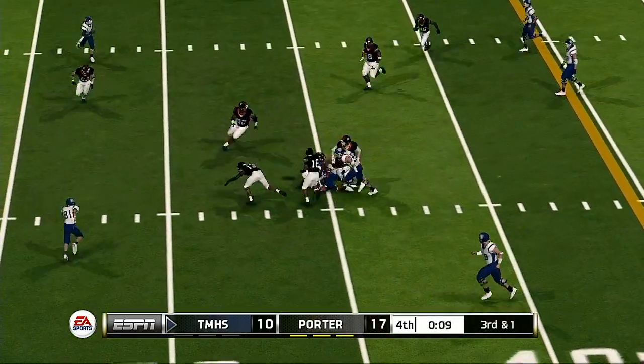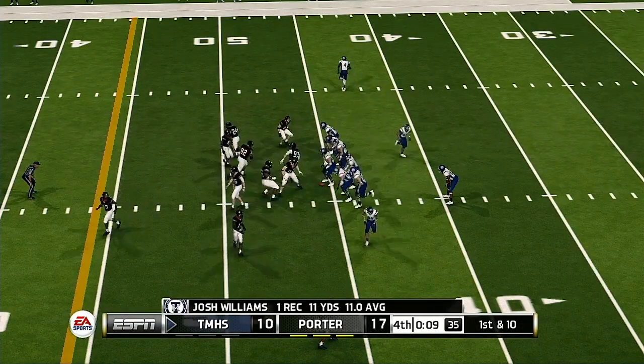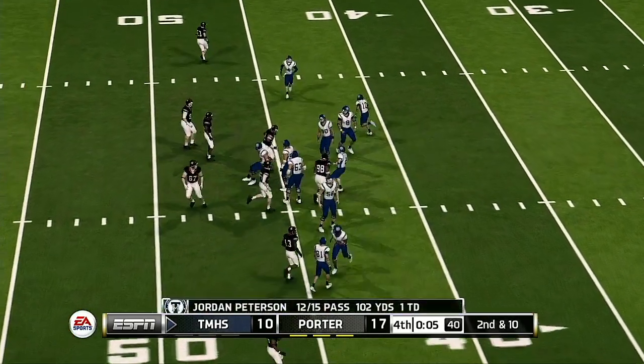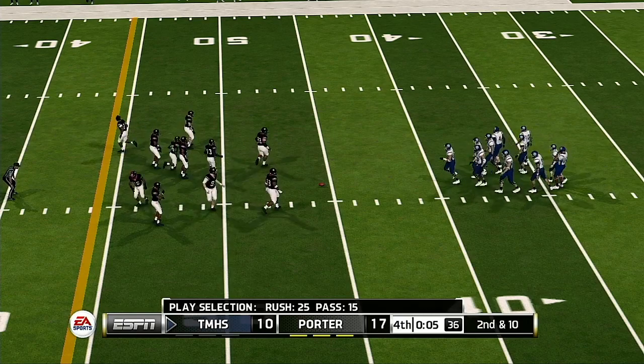Slings it. And he's taken down at the 45-yard line. Spikes the ball. That makes it second and ten. From their own 45-yard line.